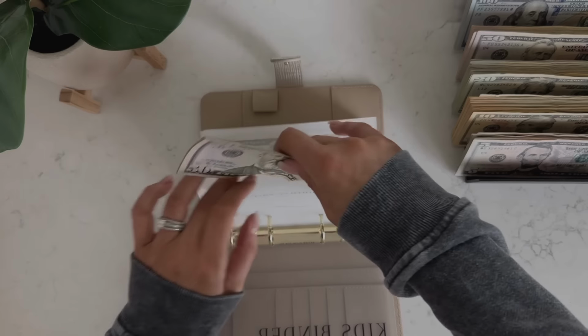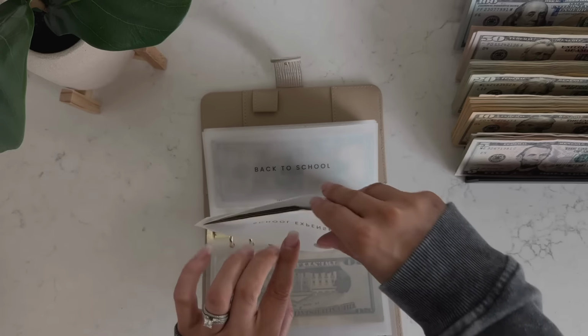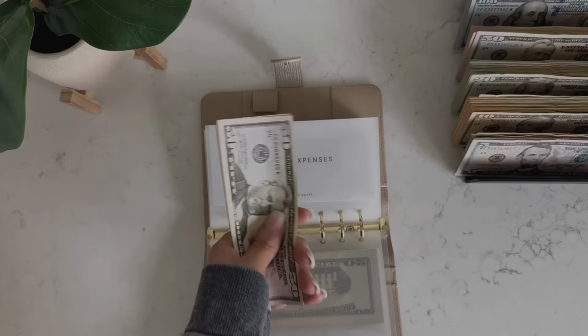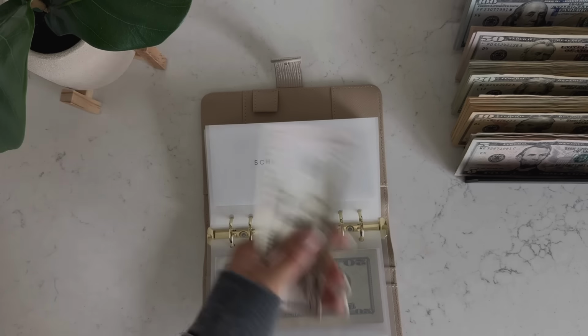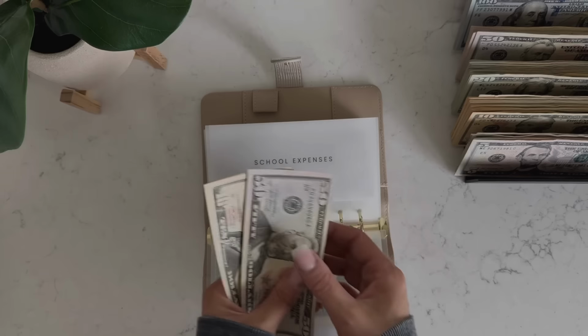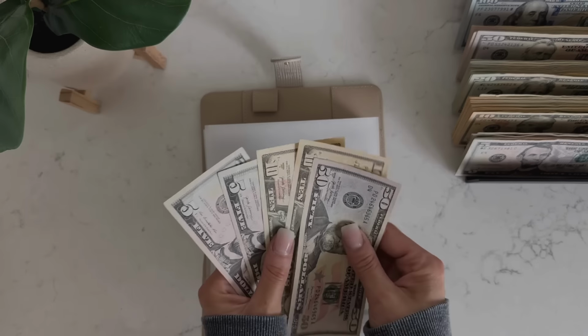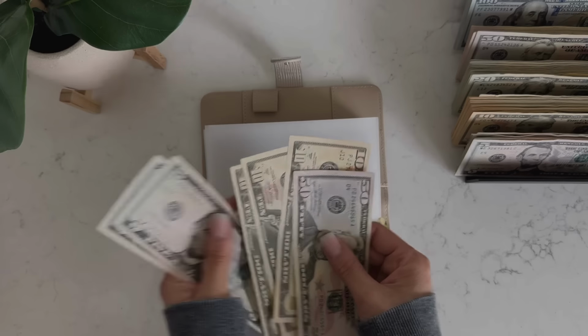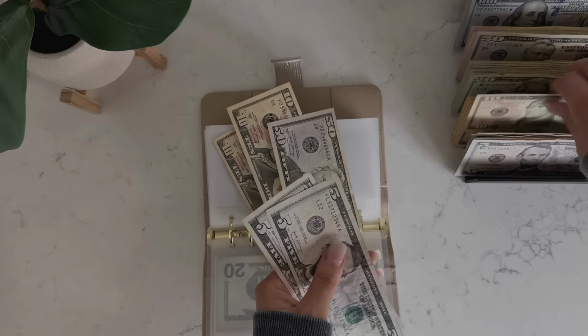Again, I'm keeping my unstuffings in mind when I pull money out of these envelopes for online spending or using a debit card. So just to make my life easier in the future, some of the envelopes I don't fully condense. So school expenses: 50, 60, 70, 80, 85, and 90. Let's swap these out for a 20.